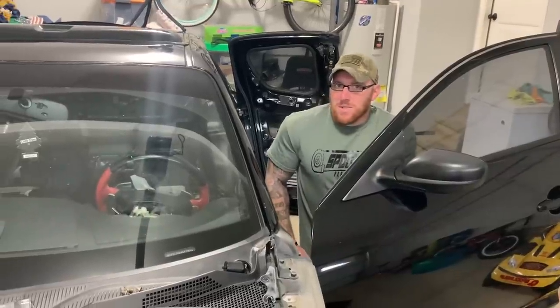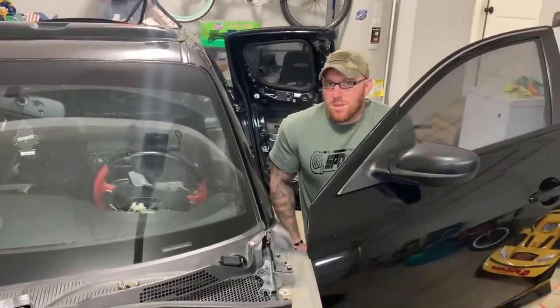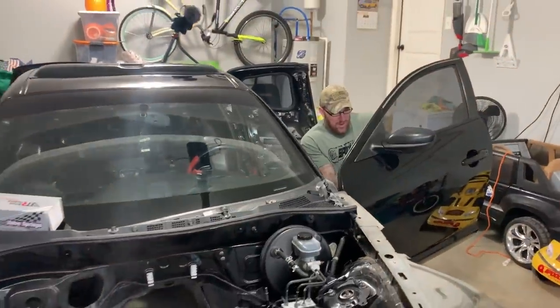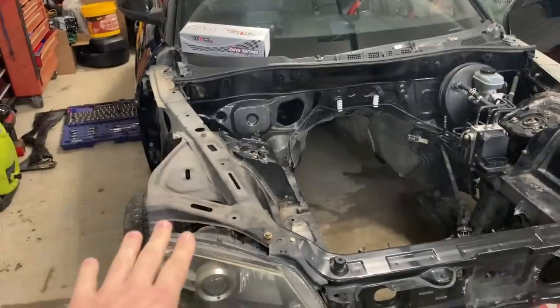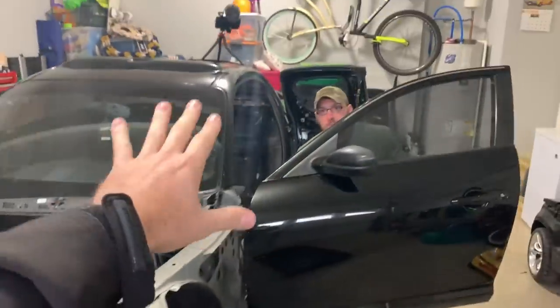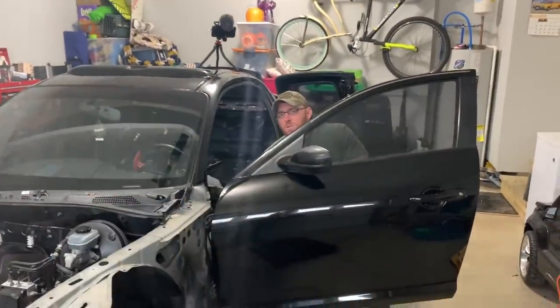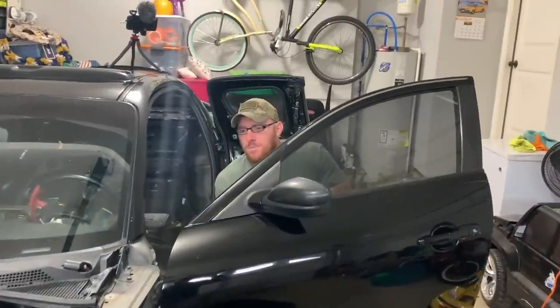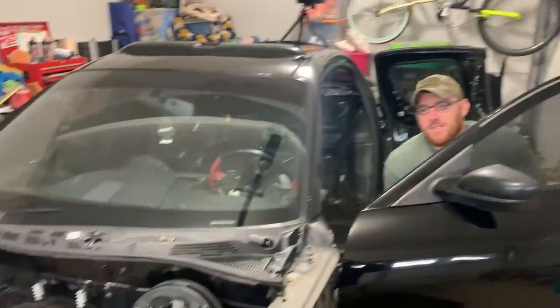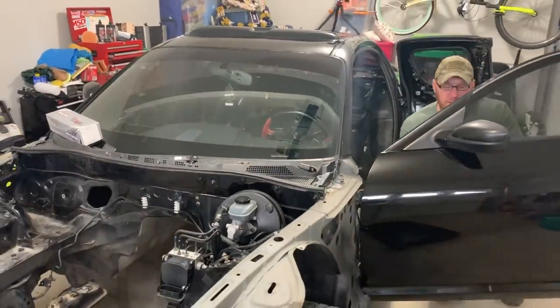Probably gonna try 80 first, because I think it'll be more than enough to get me where I need to. Yeah, so he's thinking about doing a complete tubular front end, and the same at the rear, doing a 4-link or something like that in the rear. Yeah, probably four link, with a Ford 8.8 or 9-inch rear. We're trying to figure that out right now.